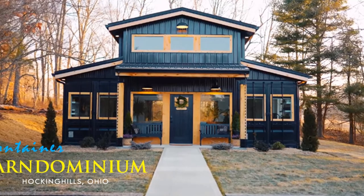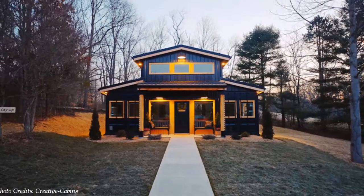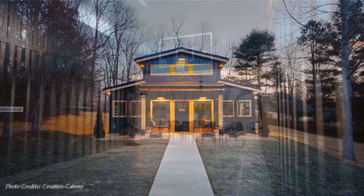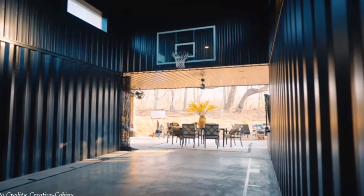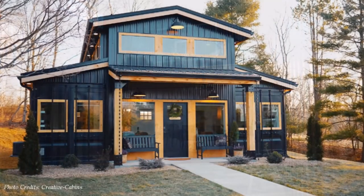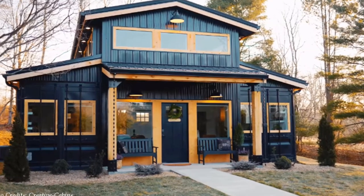In today's video, we feature a unique and creative shipping container barndominium with a basketball court. Yes, you heard it right. With a basketball court built by Creative Cabins in Logan, Ohio, United States.